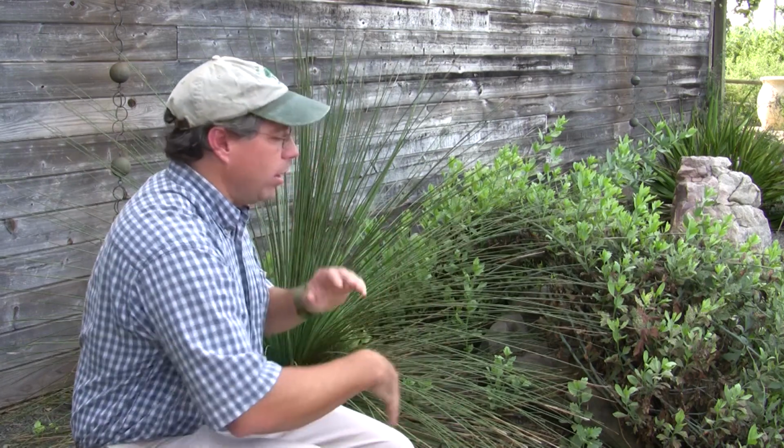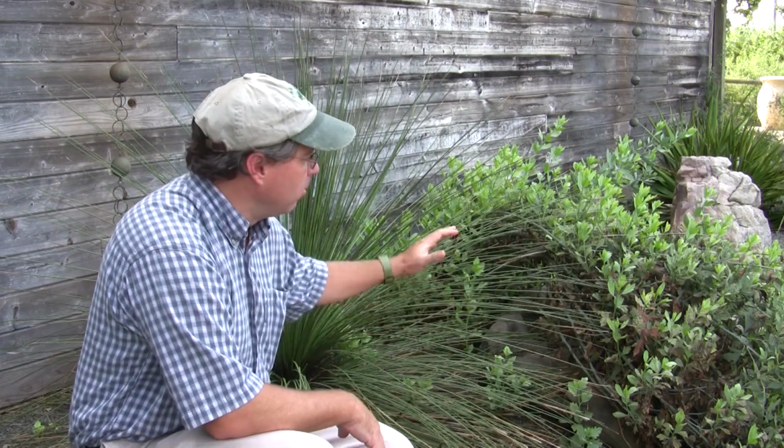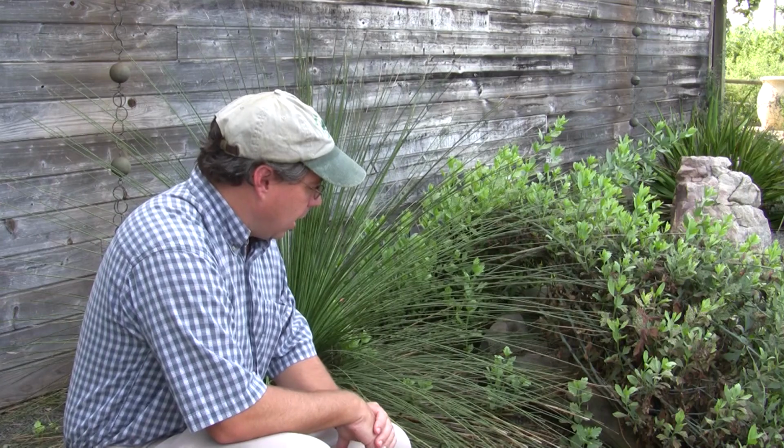It is, like I said, marginal here. It's really probably a zone 8 plant. We have some protection by the wall here, we have this great drainage, and we get some protection from cold air movement by the plants around it. But if we have a cold winter, it's going to turn to mush. But it's great in a container.